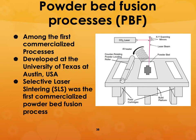In this case, what we are doing is we have a build platform and we have feed cartridges where the powder has been filled, and we have powder leveling rollers that will move this powder on top of this build platform. So every time you build one layer, this platform will go down by a small quantity, and then you have more powder being incorporated on top.